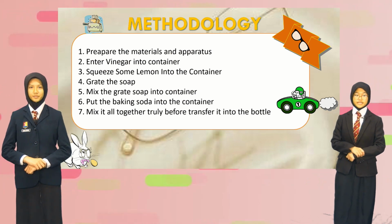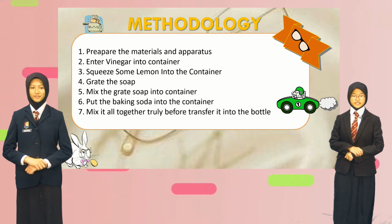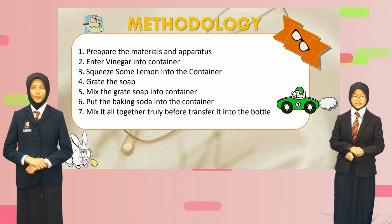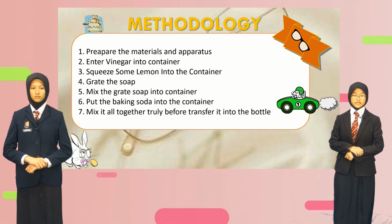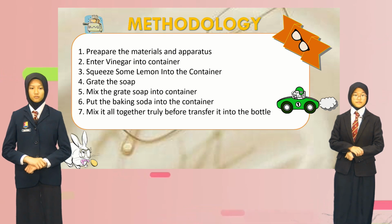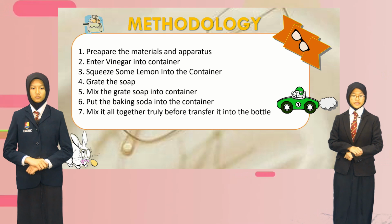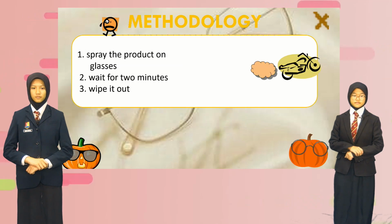Methodology for making the product. First, prepare the materials and apparatus. Second, pour vinegar into the container. Third, squeeze some lemon into the container. Fourth, grate the soap. Fifth, mix the grated soap into the container. Sixth, put the baking soda into the container. Seventh, mix it all together thoroughly before transferring it into the bottle.